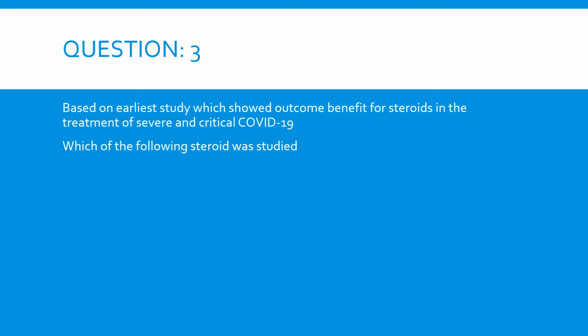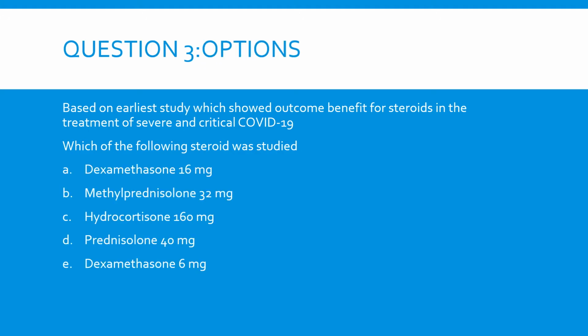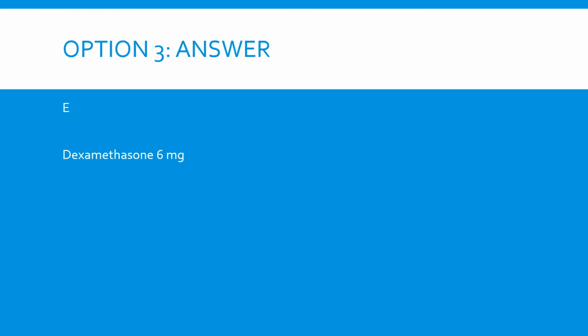Based on earlier study which showed outcome benefit for steroids in the treatment of severe and critical COVID-19, which of the following steroid was studied? Here are your options. Here is the answer.